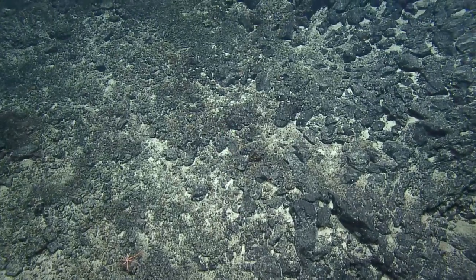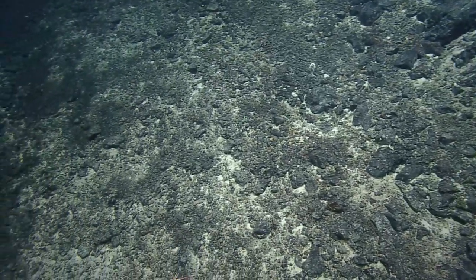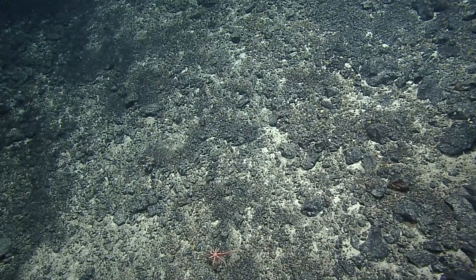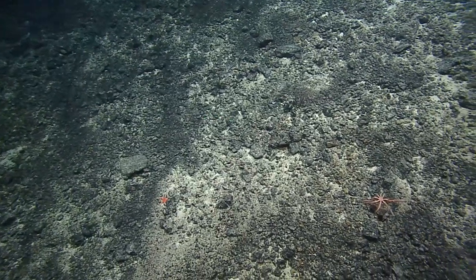Sorry, can we turn to the left? There was a little red sea star. A little red sea star. Sounds like a children's book. I know. A little red sea star. To the left, still. To the left. Right there. Oh, different. Oh, yeah. Okay. Can we get a zoom, please?